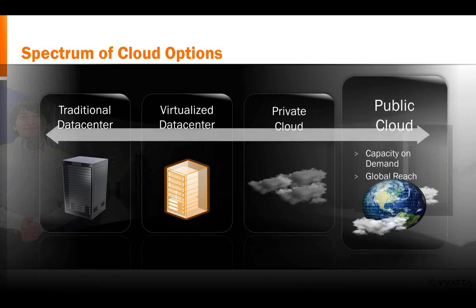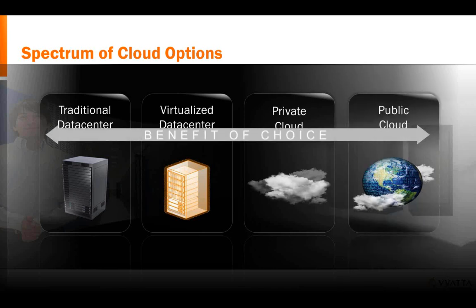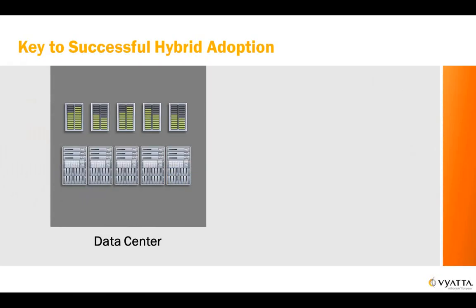Finally, we see a lot of organizations starting to take advantage of the public cloud infrastructure, using compute resources from places such as Amazon and Rackspace, which provide capacity on demand and are provided on a global reach with tremendous resources available to it. However, few companies are probably just using one or the other. We have all this choice, and the choice seems to be for many companies to choose all of the above.